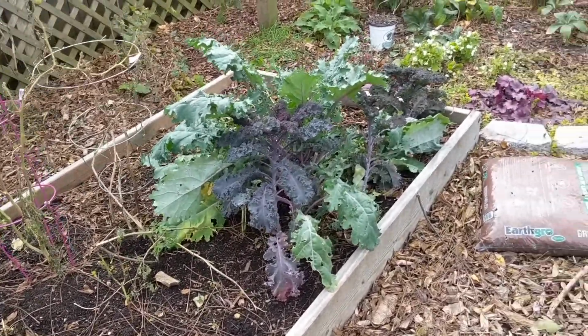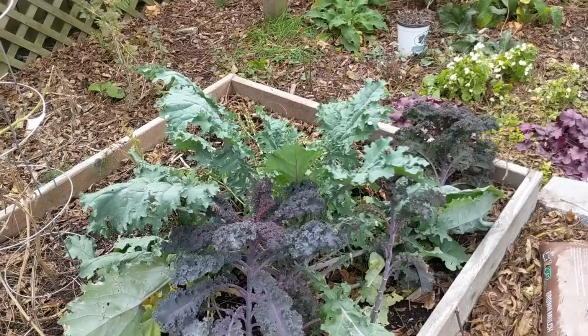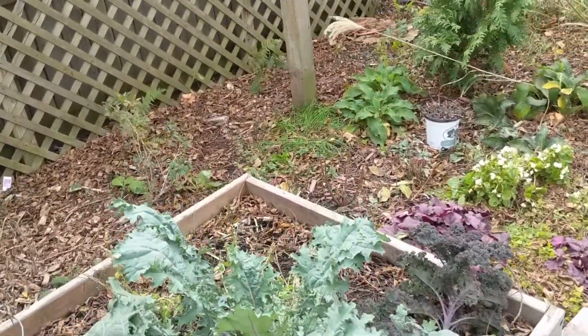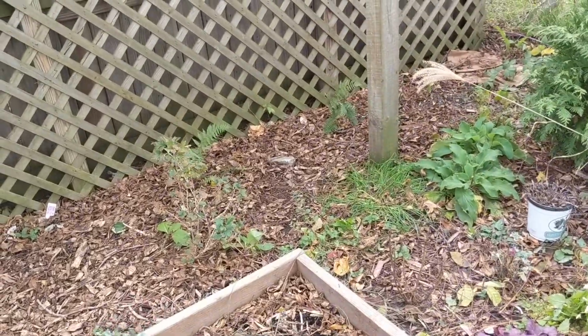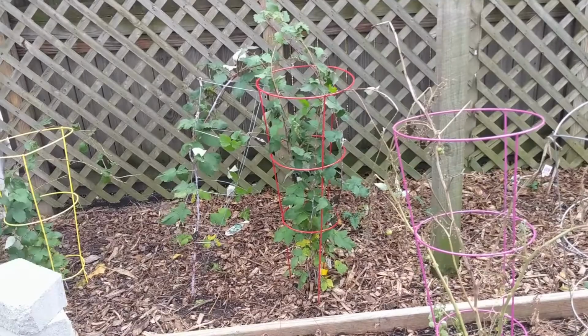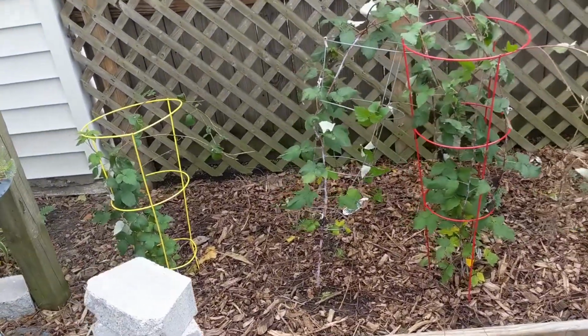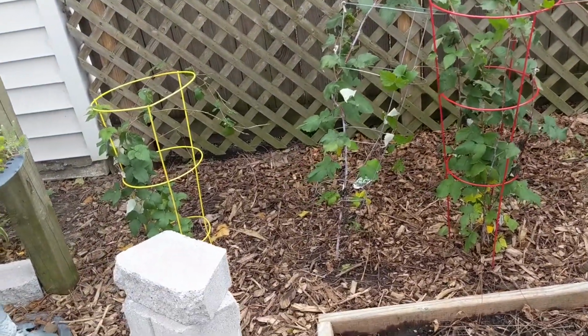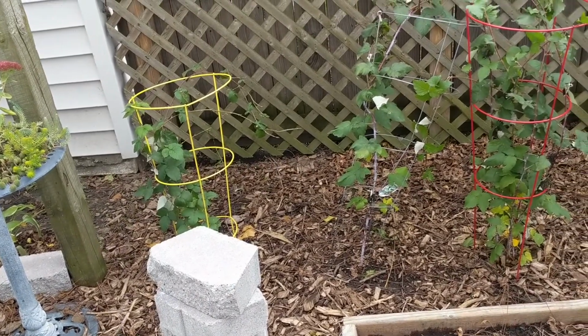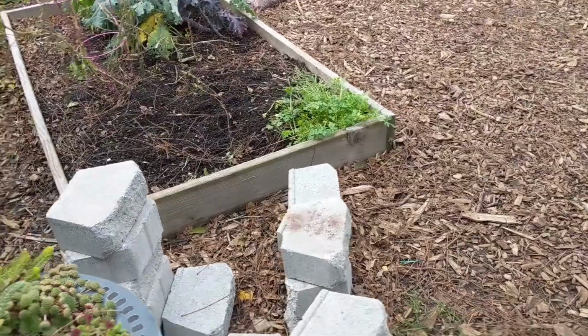But we still have kale. The kale is going strong. If in doubt, just grow kale. That's my advice. We got a few ferns hanging out back there that look great. And the black raspberries have their canes for next year, so I'm excited. I think we're going to get a nice amount of berries next year, I hope.